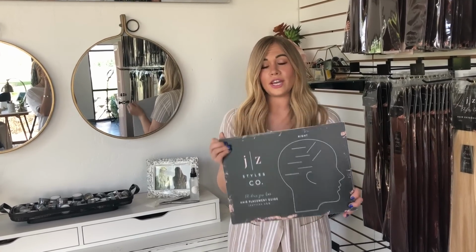If you do tape-ins, you're definitely going to want to check this out. So those are all the extension products that we have in our line that are a little more unique to the hair extension world, especially the placement guide and the remover. Those are 2 products that I worked really hard to formulate. So if you haven't tried them yet, please do try them and let me know how you feel, because I would appreciate your feedback.